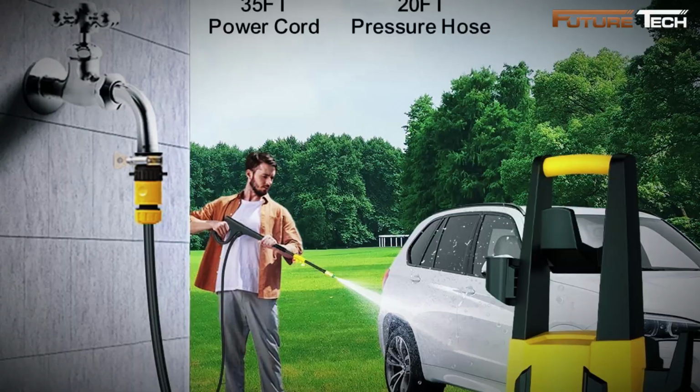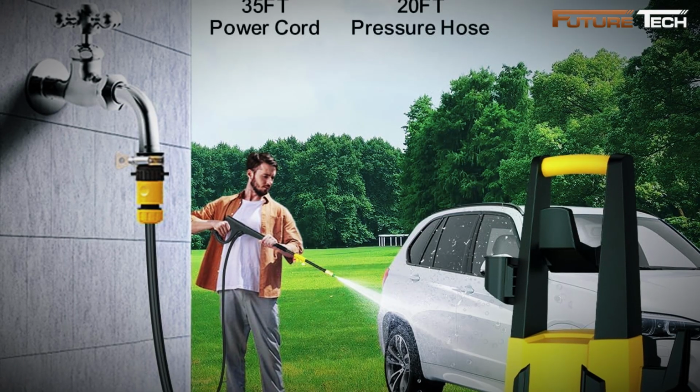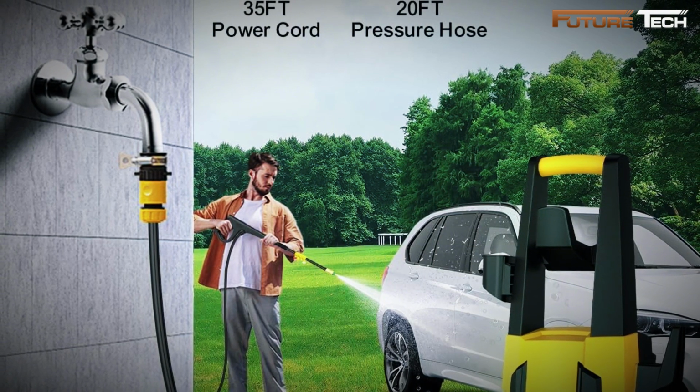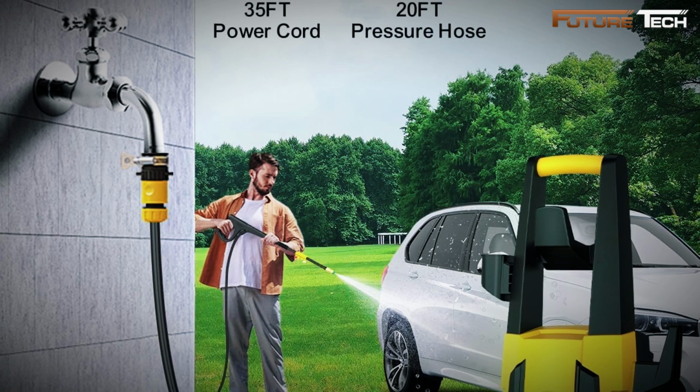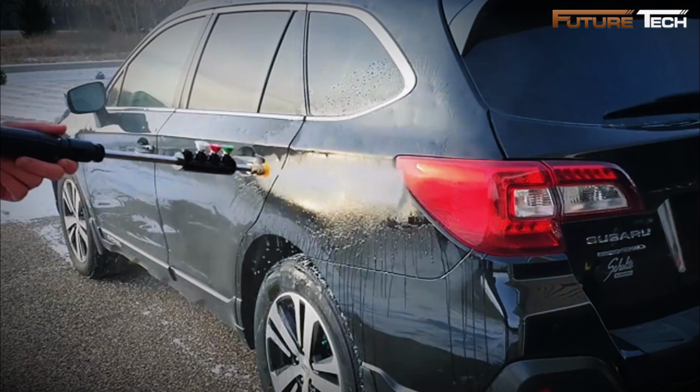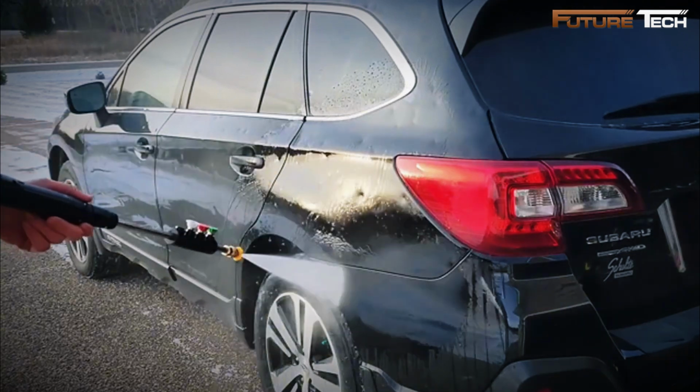For added convenience, the washer includes a 20-foot pressure hose and a 35-foot power cord, providing ample length to reach every corner of your property without hassle. This extended reach allows you to clean large areas and hard-to-reach spots with ease.